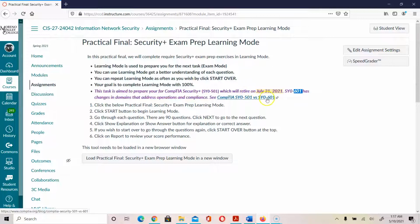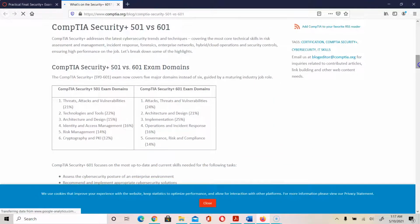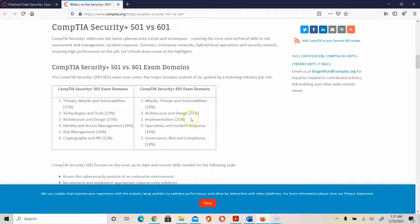Now, it doesn't mean that the 601 doesn't have encryption. It's just included in a different domain. And the weighted for the domains are different. So if you click this link right here, it actually shows you the details on the two exams and how they are different. Okay? So if you're preparing to take Security Plus certification, which I highly recommend, you should take a look at the difference in the type, and also the 501 will be retired at the end of July.